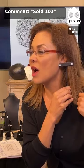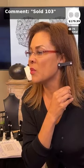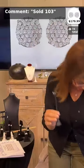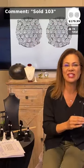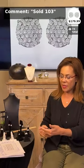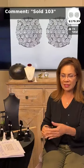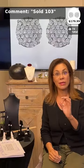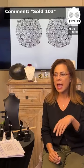Oh, these are on clearance, $179.99 or $36. We wish, right? $36 using the 5 interest-free budget payments. And they are beautiful. When you get to this millimeter size in a diamond, they're called millistones or milli diamonds.